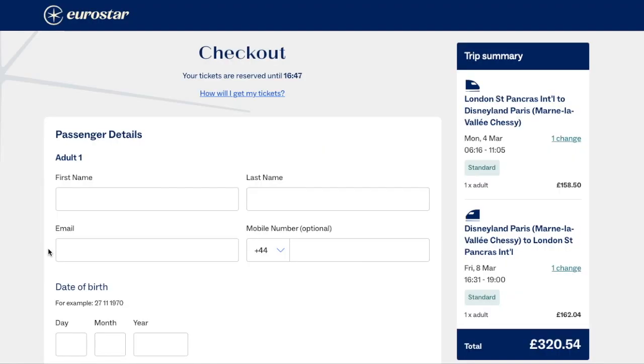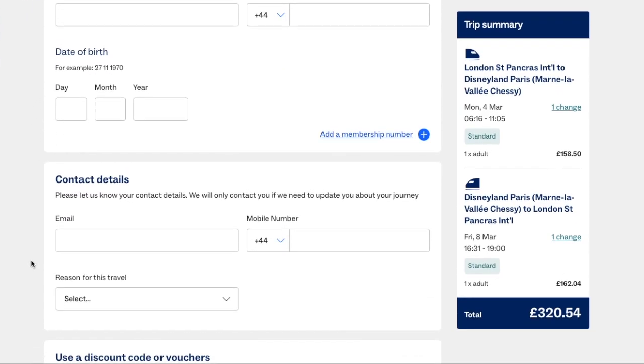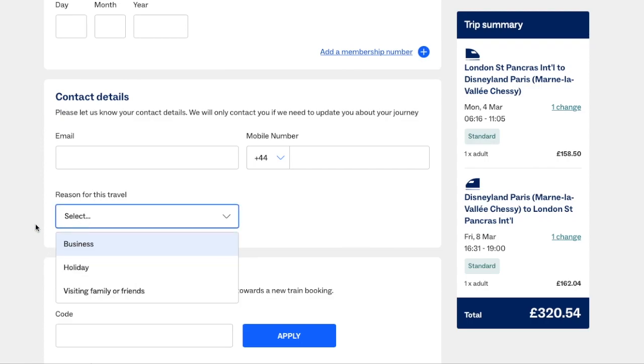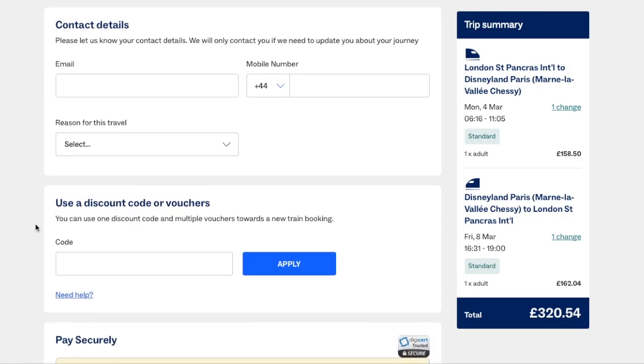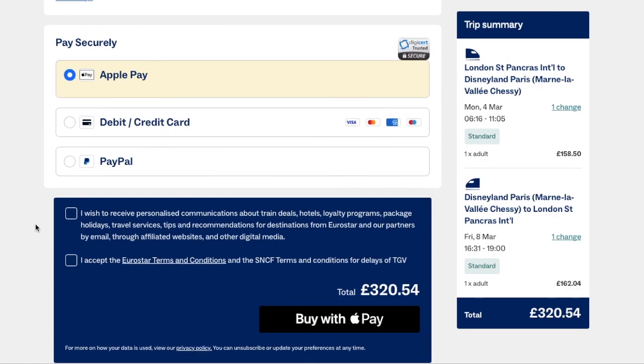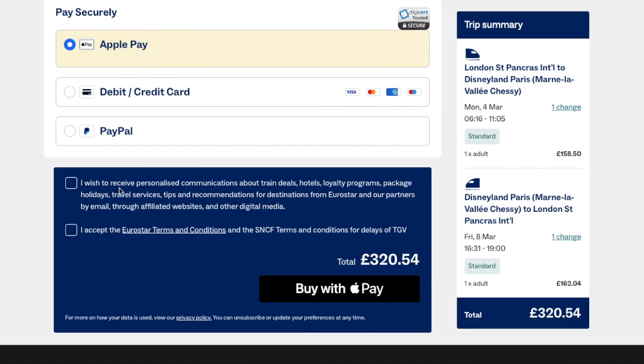So here we have our checkout page. You'd fill in the passenger's details here, your contact information. They want to know what the reason for this trip is. I would say this is probably more for marketing purposes rather than they actually need to know. If you have any discount codes, you can apply them here. And then you can pay Apple Pay, debit, credit card, PayPal. You see here, you have the terms and conditions. And if you want to receive any communications, always check your booking.